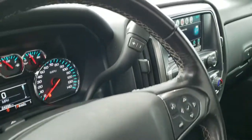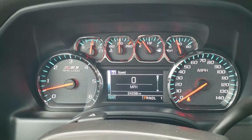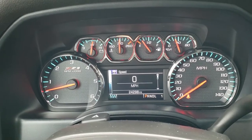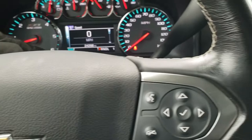And as we hop inside the vehicle here, you can see that this one has 24,298 miles. You get the Z71 instrument cluster. Everything's very nice and clean. You get the leather wrap steering wheel.